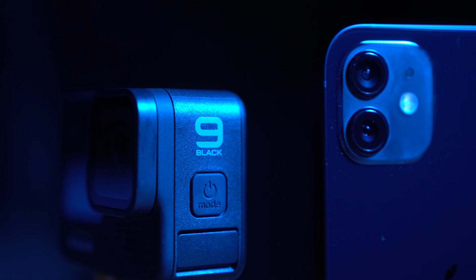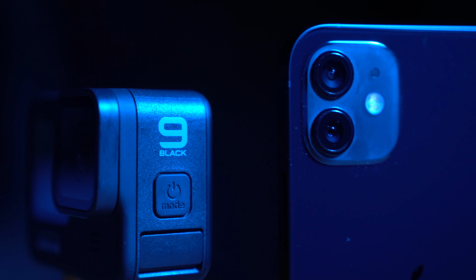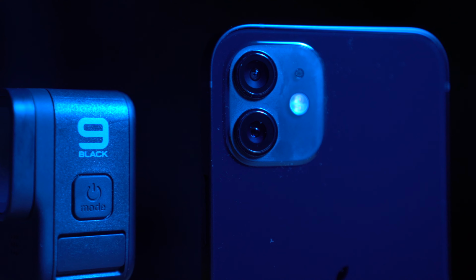The shots of the GoPro show more details and can be better cropped. The GoPro also has fewer problems with compression. The iPhone convinces in low light, especially if you use the standard lens. On the other hand, the GoPro has a clearly better stabilization.